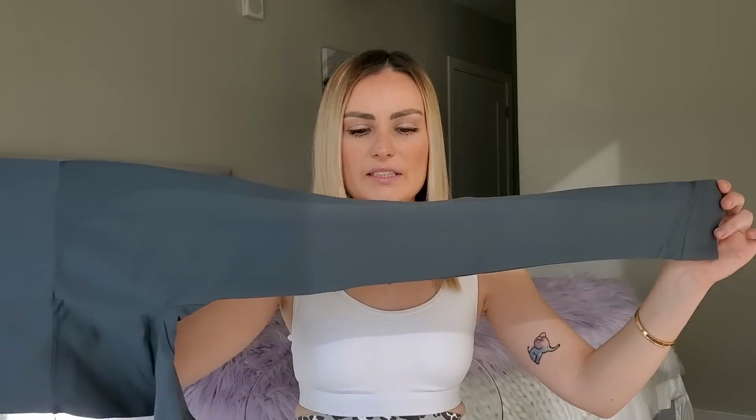For me, they still hit right at the ankle. But it didn't seem like, and I could be wrong, but from surfing around, it didn't seem like they offered different lengths. It seemed like they just had the 2 different styles of leggings and the 1 length in each. But these do seem pretty short, so we'll see once they're on.